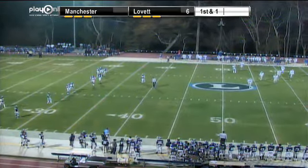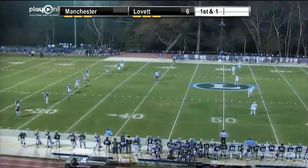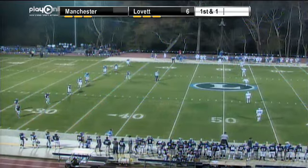6-0 the score here from Atlanta, Georgia. We're at Lovett High School on Conley Oakley Field, home of the Lovett Lions, as they have jumped out to a 6-0 lead.